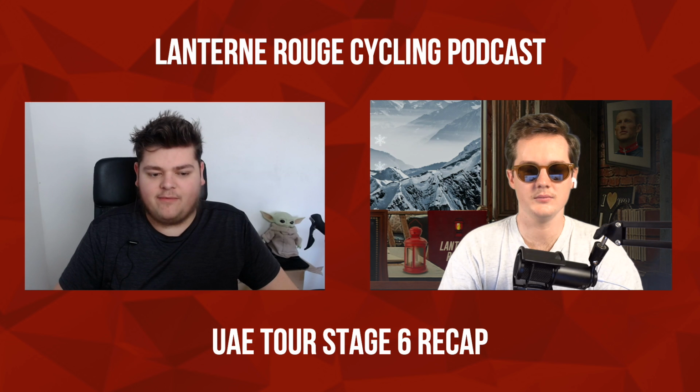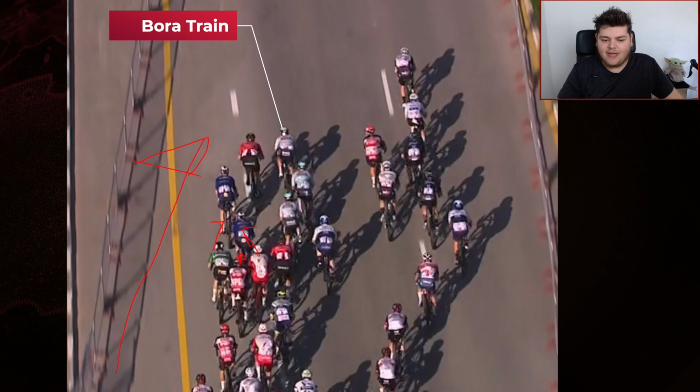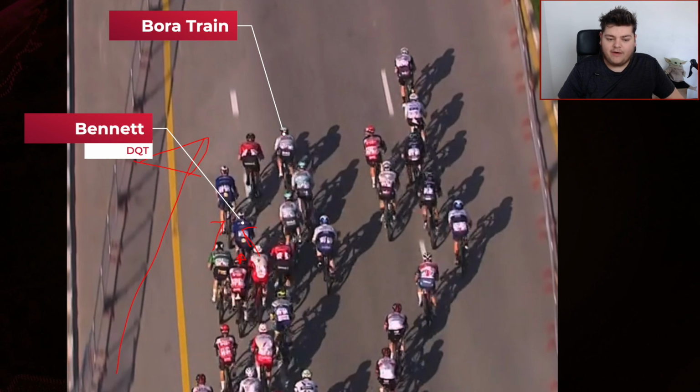And we notice that with 800 meters to go, you've got the Ackermann Bora train lined up somewhat in the middle, I think 3 riders at that point, Ackermann being in third wheel of that, and Bauhaus just in the wheel of Ackermann for Bahrain. And then on the left side of the road, you have the 2 riders of Quick-Step who are riding next to that Bora train, and that includes Merkus and Bennett.